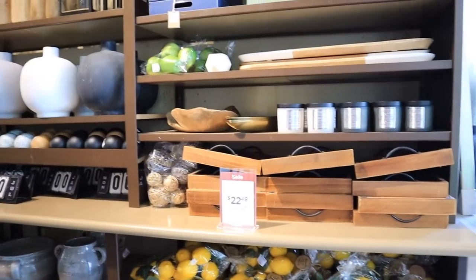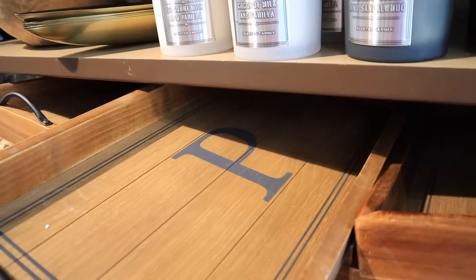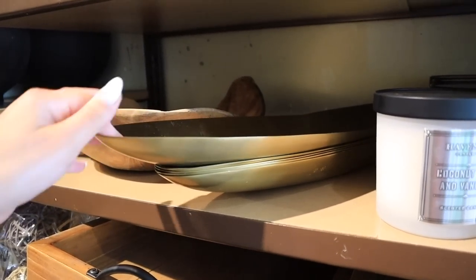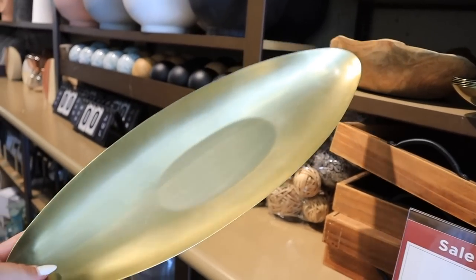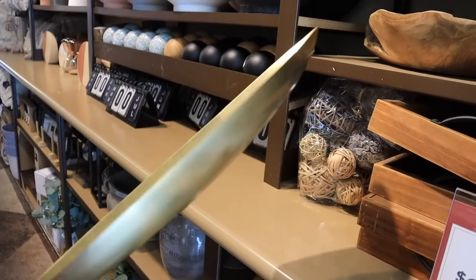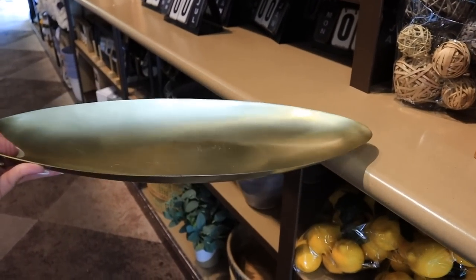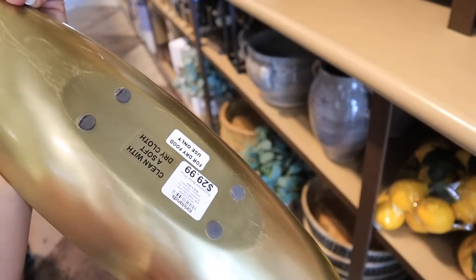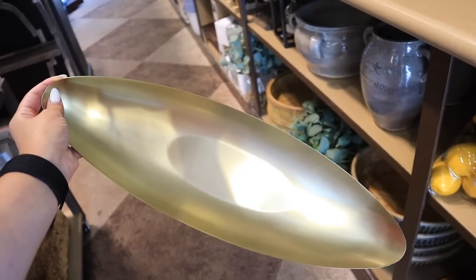Okay, moving over into this stuff. They have really pretty trays. These are definitely more farmhouse with the letter. I really like this. This caught my eye. There is an item coming out from the new Studio McGee collection, again, that you'll see in my video on Tuesday, that is very similar to this gold colored tray. It's not the gold we've been seeing over the last few months. It's like a darker, more like bronzy type color. This tray is $30, so a bit pricey for the size, but that's Kirkland's.